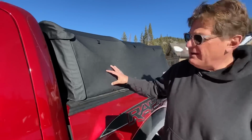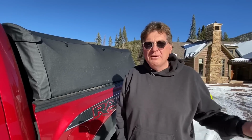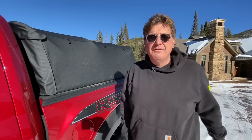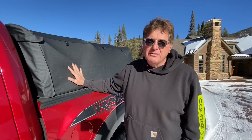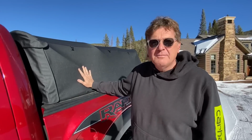I mean, if you put something in there, you can unvelcro it, you can unbutton it, but let's say there's 5 of you and you're going on vacation or you're going to the airport, where do you put your luggage? The problem is you only got one place, and that's the bed. And if it rains or snows, your luggage is going to get wet. And at least this is weatherproof. So yeah, it may not be ideal when it comes to security, but it certainly is weatherproof.